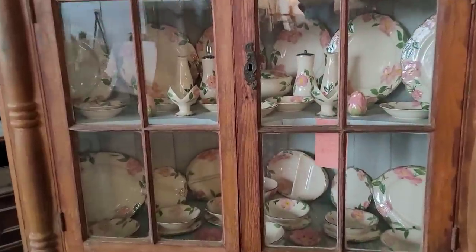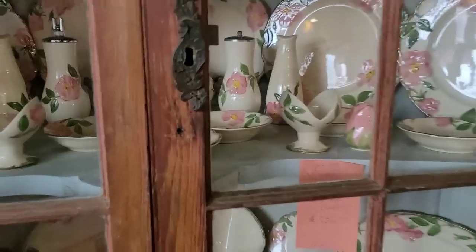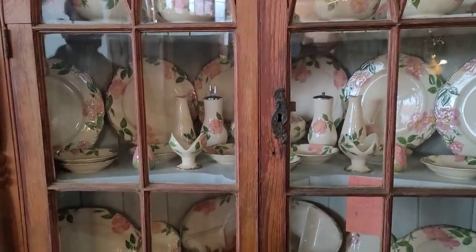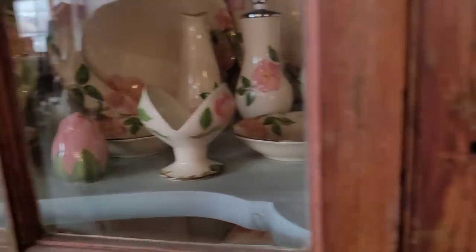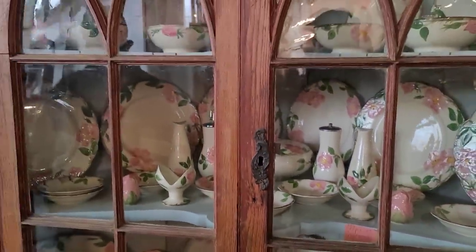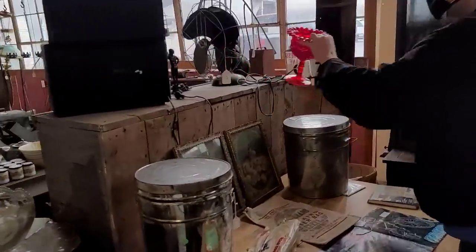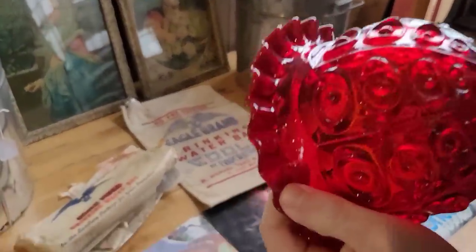Ooh, anybody need a Franciscan Desert Rose? Desert rose, yeah. God bless. It's a look. Those egg cups, they're hard to find. This is 77 pieces for $385. It can be yours, folks. Here it is. Ooh. Okay, we saw this from the other one. Now, Jason is familiar with this one. It's the Thousand Eyes. Right here. See that there?